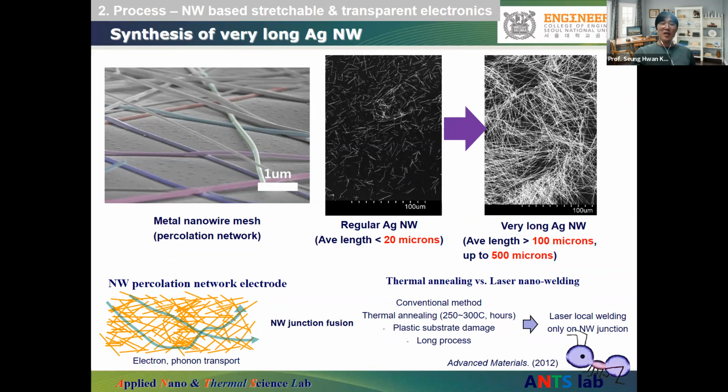record. And after synthesis, the silver nanowire percolation network usually needs thermal annealing at 250 degrees Celsius for several hours to reduce the junction resistance. However, heating at 250 degrees Celsius for several hours is high enough to degrade the flexible or stretchable substrate material.